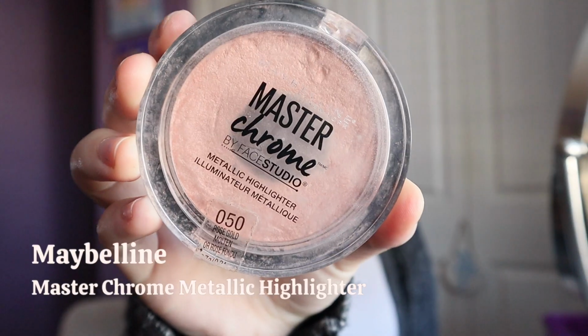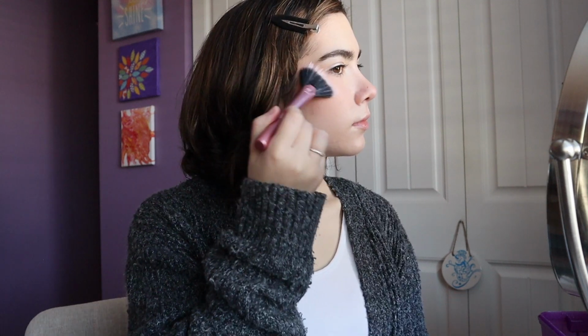Okay, instead I'm just gonna use my regular highlighter, which is this one. And I'm gonna put that on my cheekbones, in the inside of my eyes, my nose, my lip, and under my eyebrows. Okay, and then now I'm going to go back and blend out the concealer that I let sit from earlier.